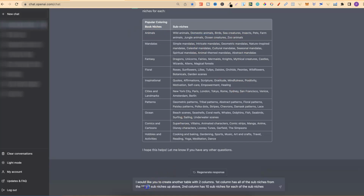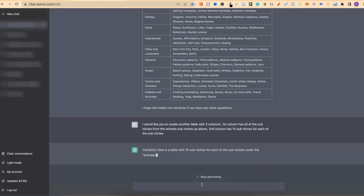So right here, we're going to change this out. Depending on which of the popular niches and the sub-niches you want to dive deeper into will depend on what you put here. So we could put animals, mandalas, fantasy, floral, inspirational, or some of the others just here. So let's take this out and just put animals. So now again it's going to give us a new table with all of the sub-niches from the animals sub-niches as well. So let's go ahead and click enter and see what it gives us.